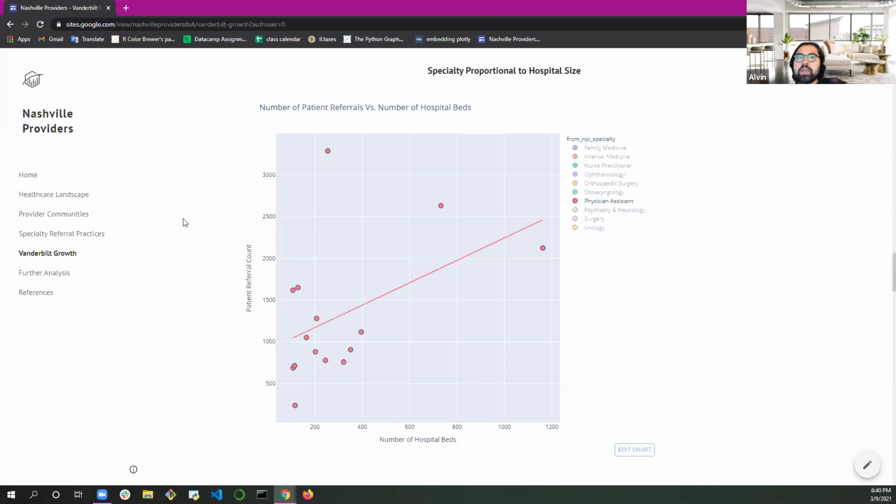cluster aspect to it. So our suggestion would be, because of the proximal effect of being further away from a more central Vanderbilt and out toward rural areas, that Vanderbilt Lebanon could probably penetrate these markets where physician assistants are referring. Again, this is only half of the picture, as this is just Medicare data and we don't have private insurance data, but that's a possibility that we can dig into.